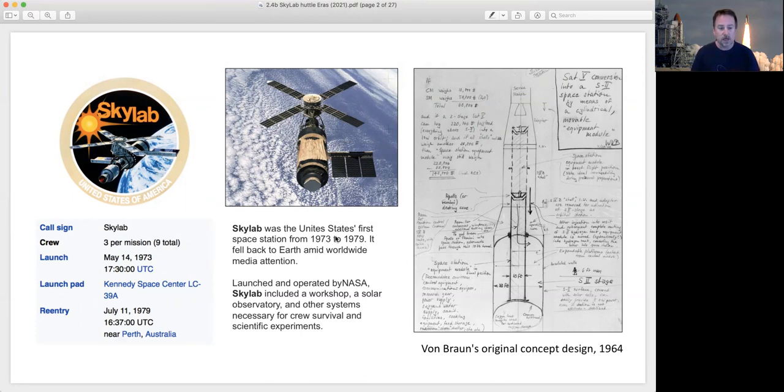There were three crew per mission, and only nine crew in total were actually on SKYLAB. It launched on May 14th in 1973 from Cape Kennedy, and then it re-entered the atmosphere in a glorious burning-up fireball on July 11th in 1979. And some pieces actually fell on the mainland of Australia.